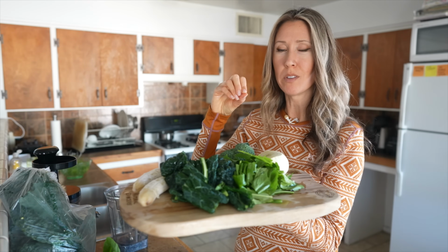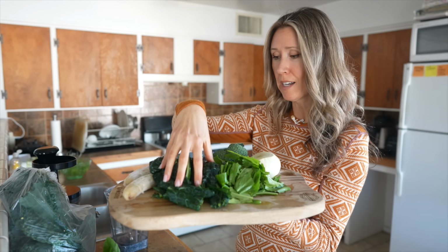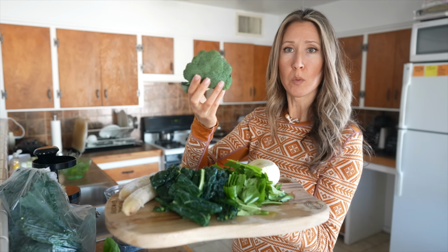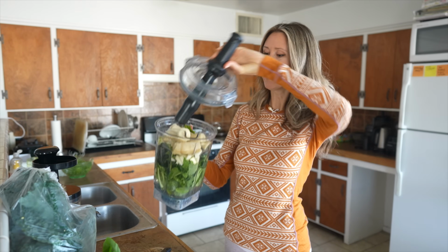Okay, so here's my green smoothie ingredients. I've got a grip of dandelion greens, all chopped up. I've got a couple of leaves of the dinosaur kale, 2 frozen bananas, about a half a stalk of broccoli with the stem, and then I'm gonna cut up some of this fennel too. And I filled up the blender about halfway with water.